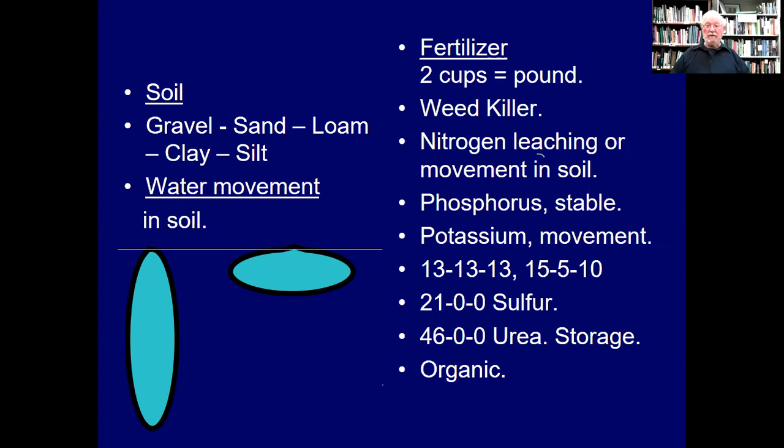Okay. Now let's look at the triple 13. Triple 13 is 13% nitrogen, 13% phosphorus, and 13% potassium. That's what, 39% of chemicals in that bag. The rest of it is trash.